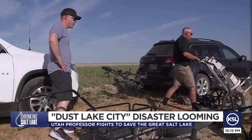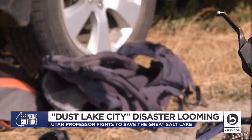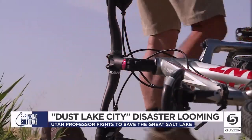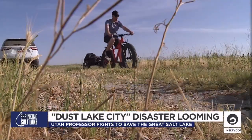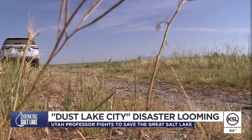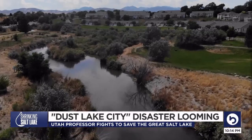The transportation of choice for this professor of atmospheric sciences at the U, a bicycle known as a fat bike, a research tool necessary to traverse Farmington Bay, and Kevin invited us along for the ride. And we are now at least 4 miles away from any water in Farmington Bay.